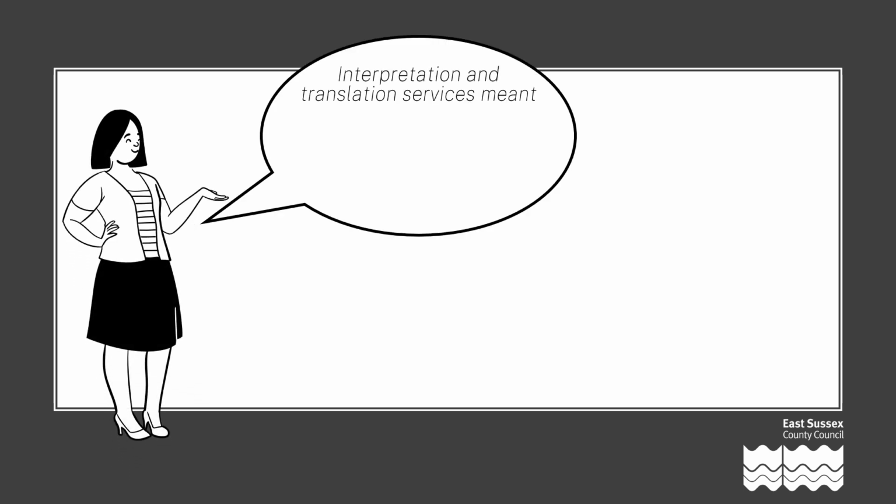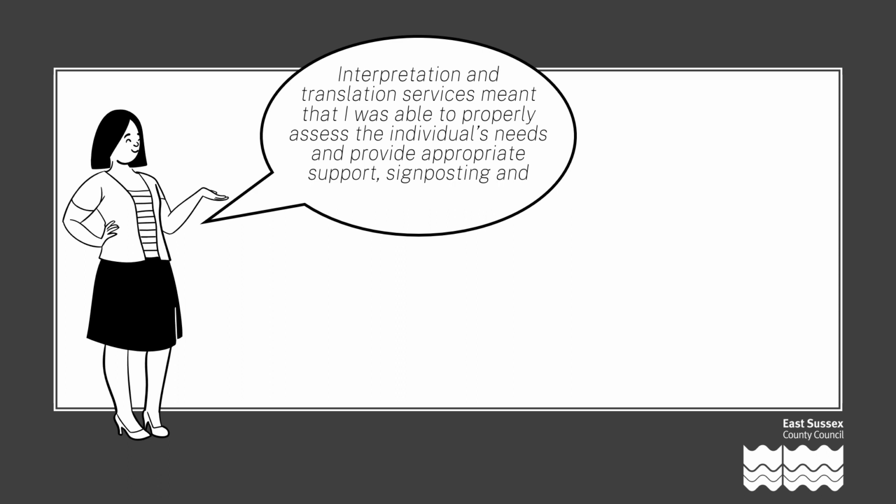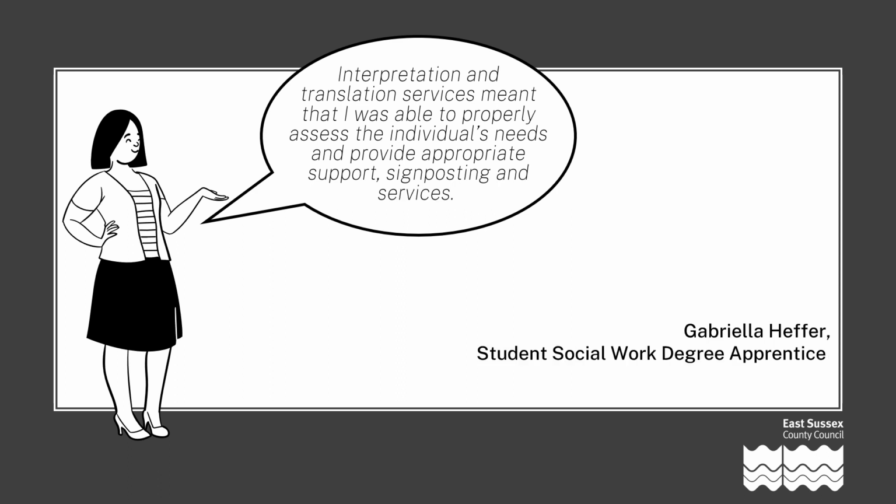Interpretation and translation services meant that I was able to properly assess the individual's needs and provide appropriate support, signposting and services. Gabriella Heffer, Student Social Work Degree Apprentice, Community Learning Disability Team.